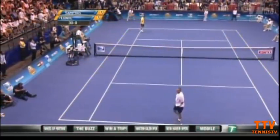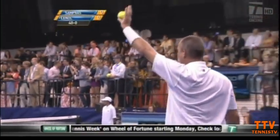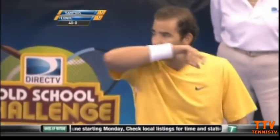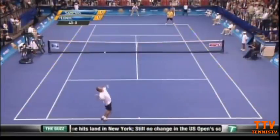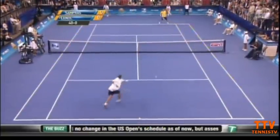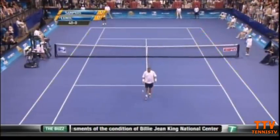And that is an ace with the slider from Lendl. Three quick points on his serve. Yeah, Ivan wants that tennis ball back. Wants the same one already? Boy, either that or they're doing a pretty poor job of sending the ball down to his end. They've run out of balls already. A little loose, Lendl bringing that ball up and down. 40-15.